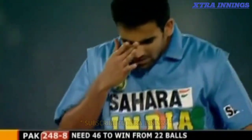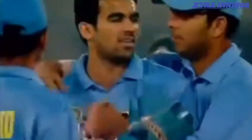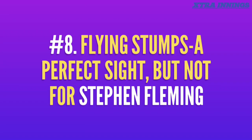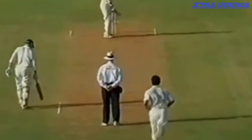Stumps everywhere, good intelligent bowling, Sami having to improvise and coming second on this occasion. And already substantial damage done for New Zealand.